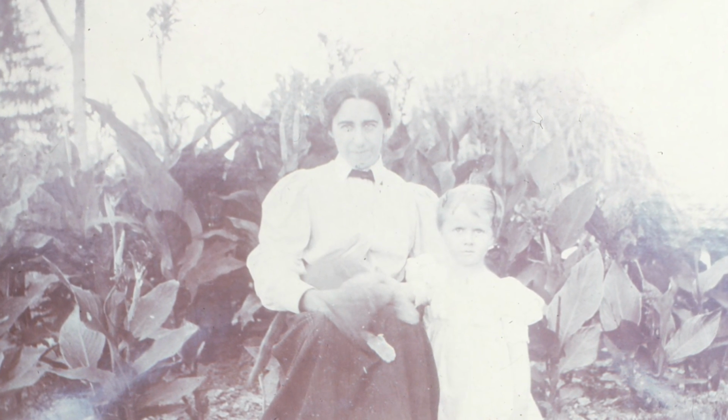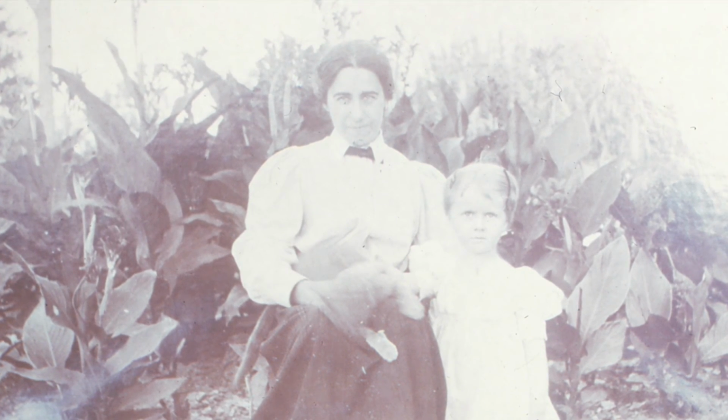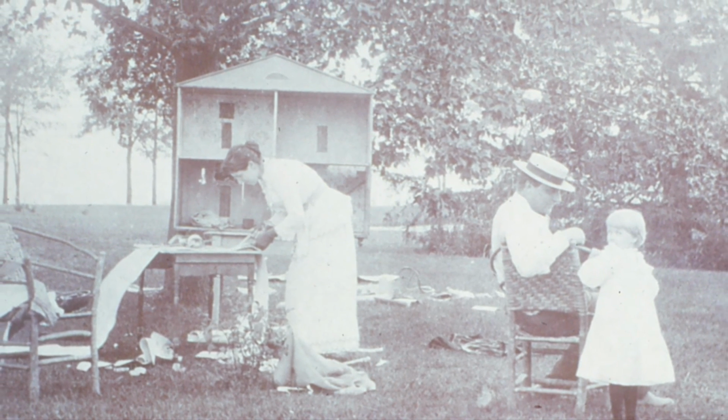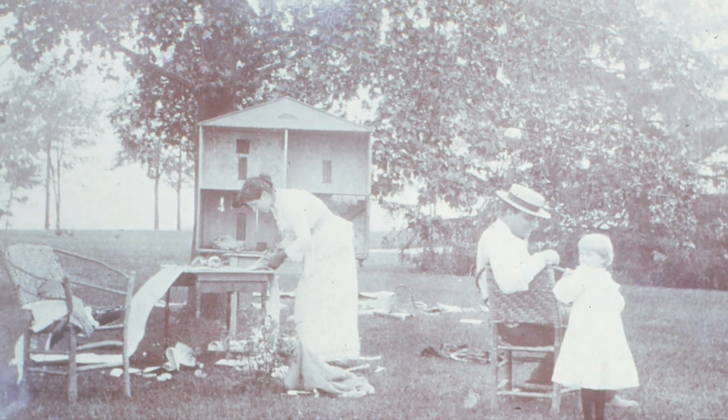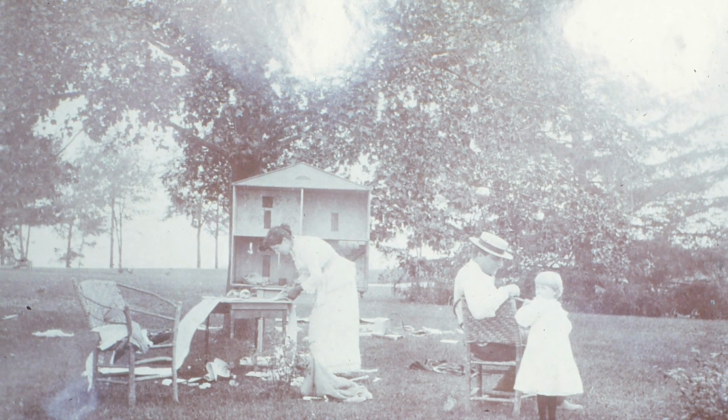Here is Margot, the French tutor, with young Julia Marion. And apparently, Julia Marion, about that time, had a dollhouse and a lot of things that she spread all over the lawn. Her father is sitting and watching this process.